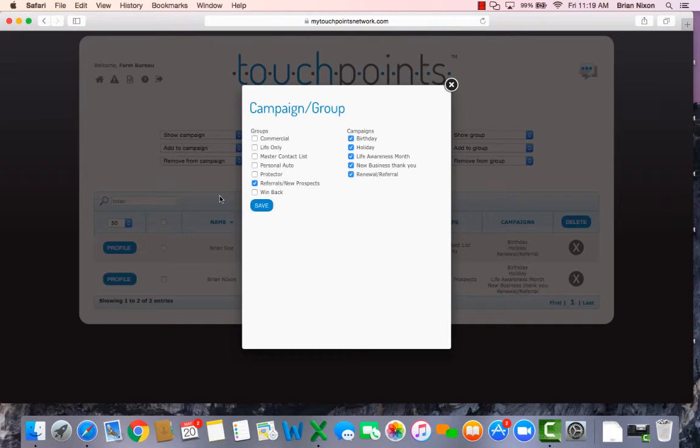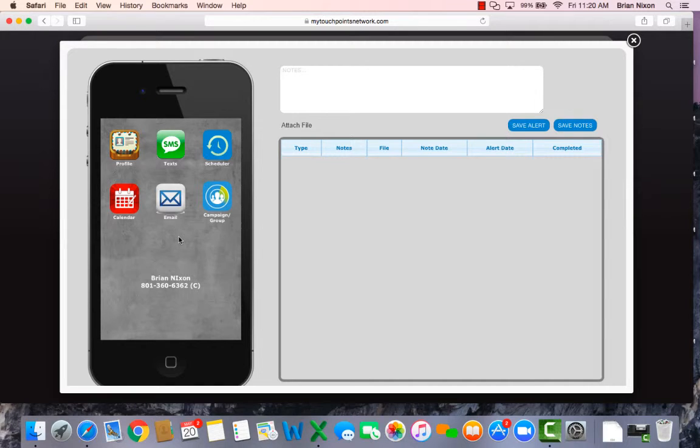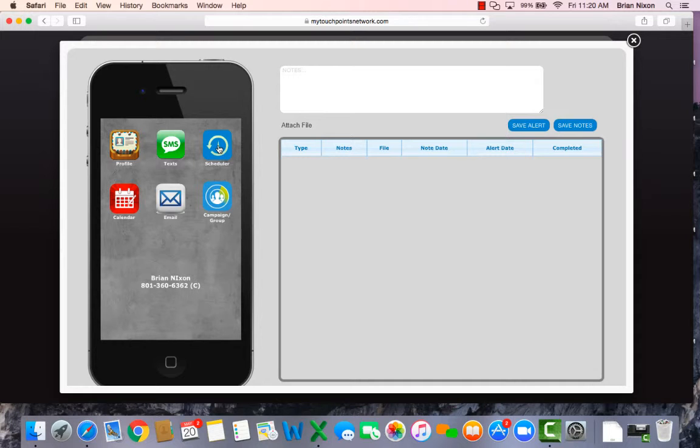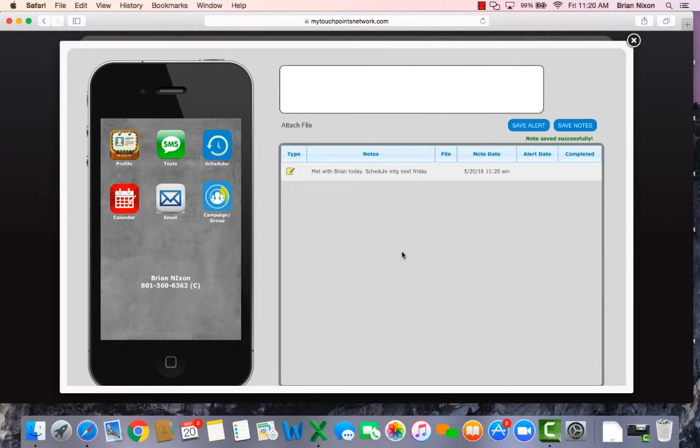Okay, from this point I can also add or remove myself from a specific group. I can add or remove campaigns from this point as well. If I need to update any profile information, I can do that. If I click on the scheduler, let me go back real quick. This does have some CRM components. Met with Brian today. Schedule meeting next Friday. I can save the notes. It'll time, date, and stamp it. I can create alerts to remind me to call that person.